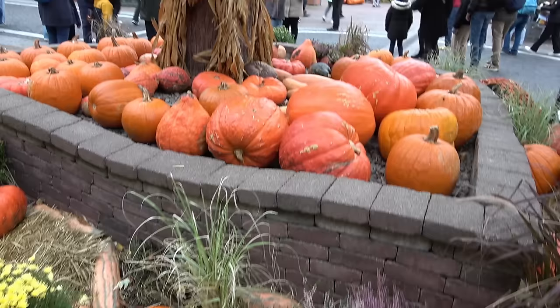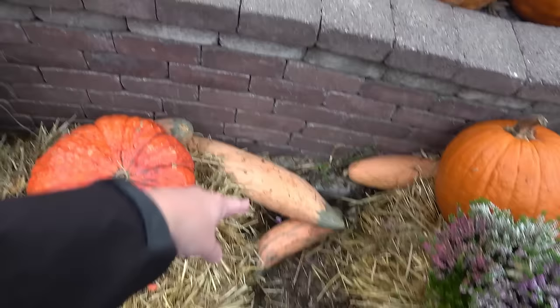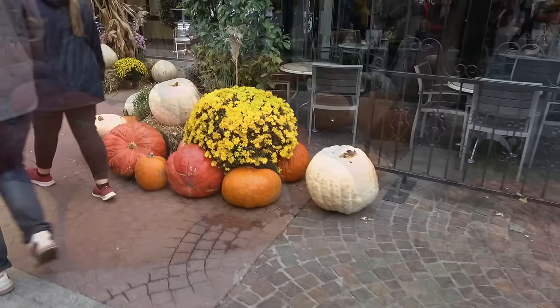Look at the size of some of these pumpkins, Charlotte. I have never seen a pumpkin that big before. We've seen some big ones throughout this trip, but these ones here are massive. Oh, I still like the shape of these ones. Look at them beauties, compared to my hand just there. Oh, that one's huge. I bet you struggle to even pick these up. We need to grow some like this back home, Charlotte.